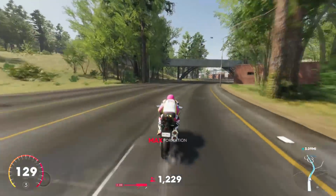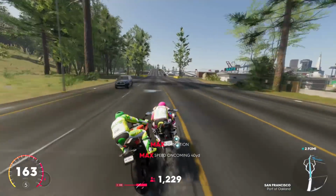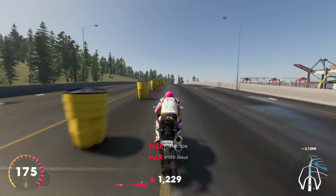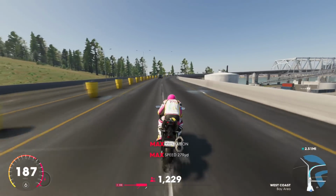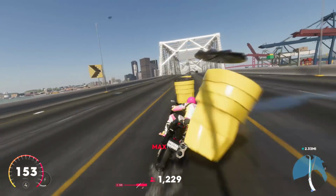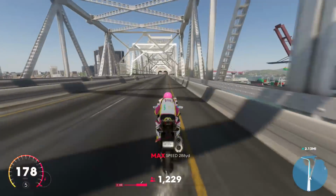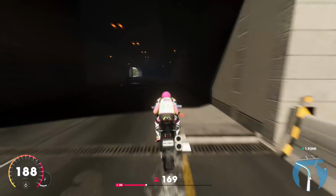Oh, come on. You just flicked my back wheel. Oh, what? Are you kidding me? Well, that serves you right, you dog. No, I wasn't even intentionally trying to get you then. Oh, there we go. Like that was intentional. Oh my gosh, we just reached the Golden Gate Bridge.